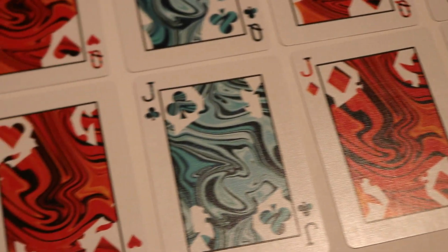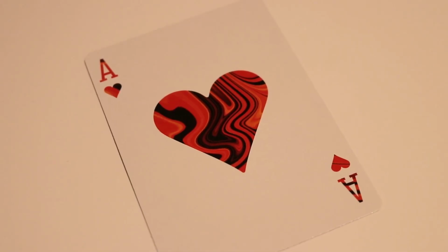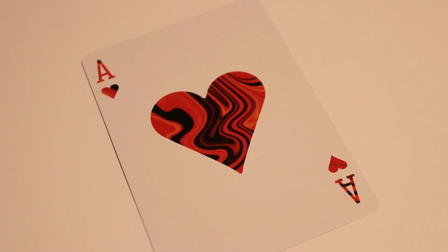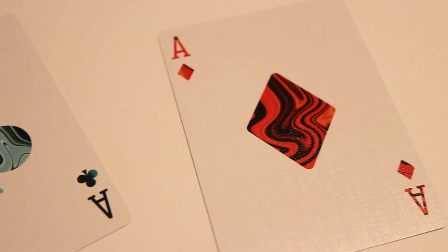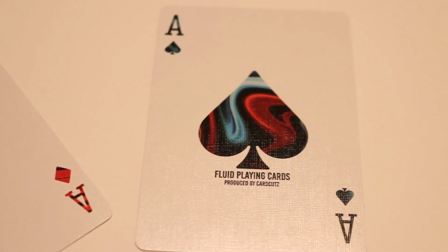Adrian definitely did a stellar job. The aces are also in that same kind of theme, as you can see, as they also enlarge the center pips to kind of pop just that bit more.